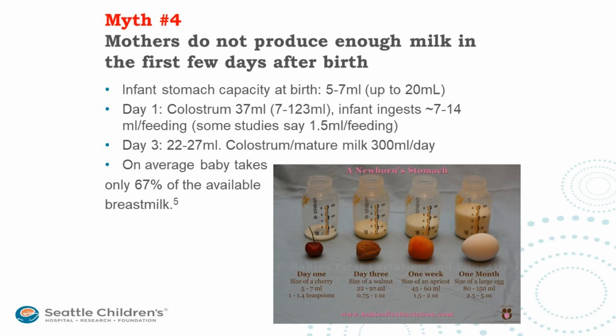All right, and an average baby takes only 6 to 7% of the available milk in the breast. All right, they don't take everything. And breast sucking is much better than pumping. Sometimes your patient will tell you, well, I pumped and I didn't see anything. Well, colostrum is thick, right? It's hard to pump it out. Baby is a much better pump. Baby will get much more by sucking versus mom even hand expressing or pumping. All right, remember that and teach your patients.